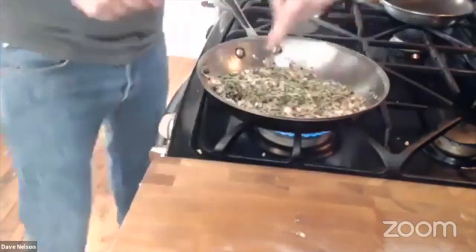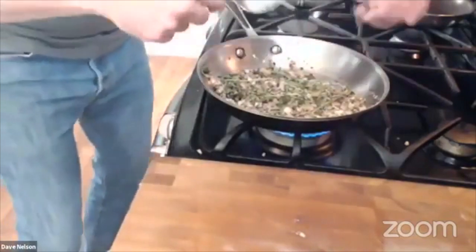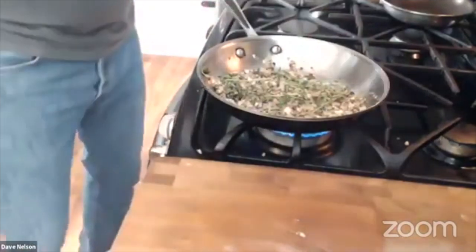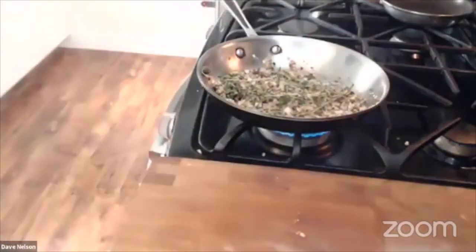Okay, so I just gave it another toss. The thyme is more incorporated in there. It's giving it a little more of the flavor, and I'm going to step away and let that develop a little color. I will be right back.